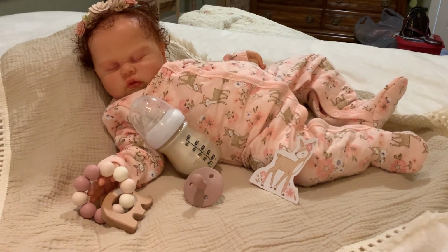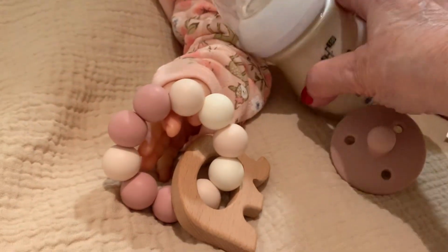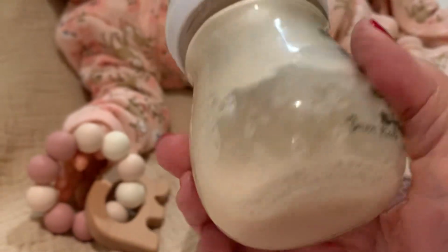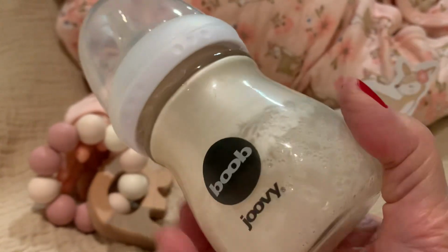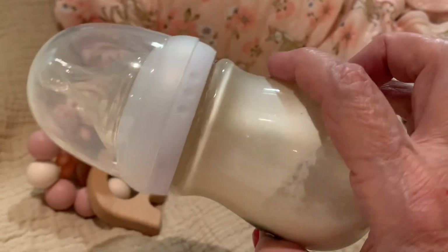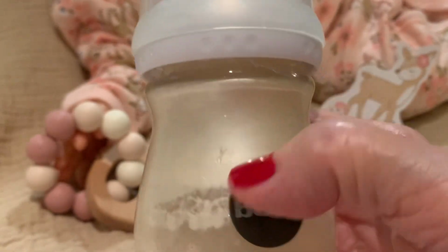The other thing I wanted to share is just a reminder to everybody. I don't often use props. I should, and I have some, but I don't. But this is a bottle, a formula I made many, many years ago. And this is the Boob Juvie bottle that was popular years ago. But as you can see, it's going weird and it's stuck to the side of the bottle.